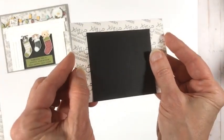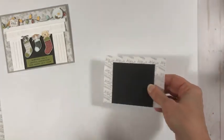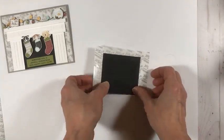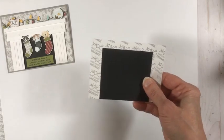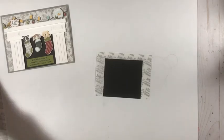So I cut this piece of the plasticized thing to be a guide for me, because it's going to make this whole process of putting this together so much simpler. So the black is really like the back of the fireplace, right, where the wood would be. And I'm going to start building my pieces.